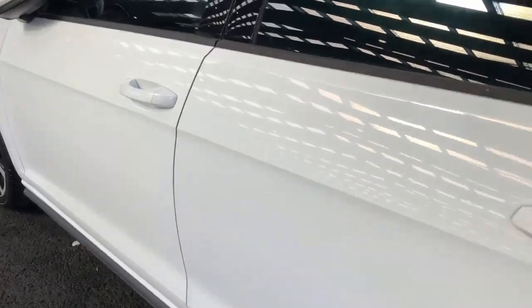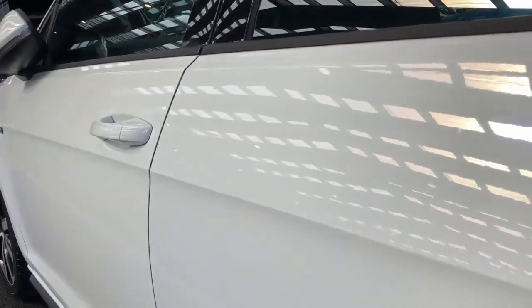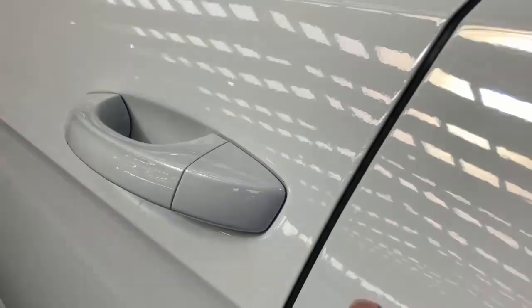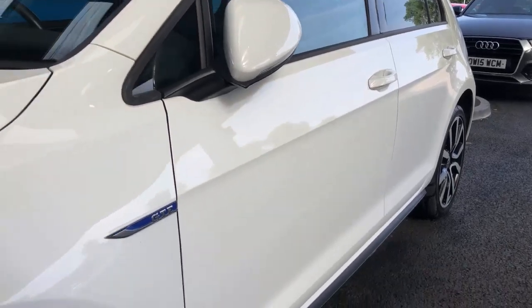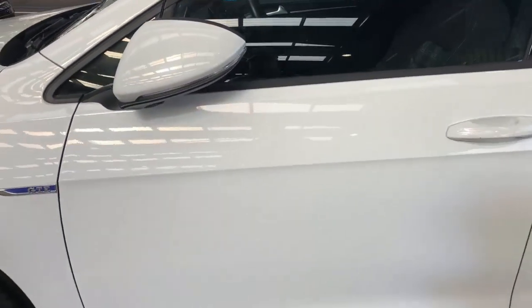And this one says it's a grade 3 for poor paint, but the job is a really good job. You'd be pretty much hard pushed to spot it unless you were a paint guy. Now if you look down here, this actually gets lighter, but it's not a bad job at all. There's no pits or marks or any contamination within the paint, so it's a really good job. If they hadn't told you it's poor paint, you would probably never know.